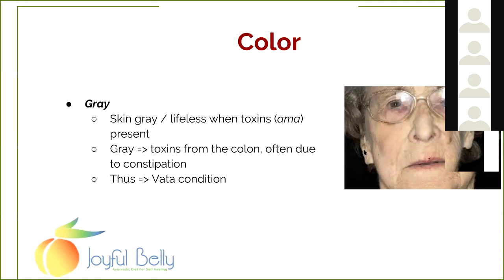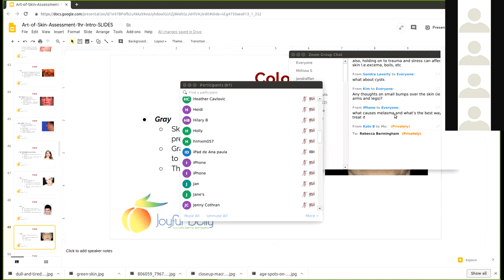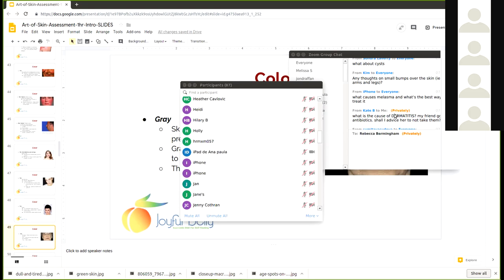Let me just take a look at our chat box here to see what kinds of questions I've gotten. Oh, it looks like I've gotten a lot. Any thoughts on small bumps over the skin, i.e. on the arms and legs? I have to know more info. Are they red or not? Maybe I might even need to see a picture.